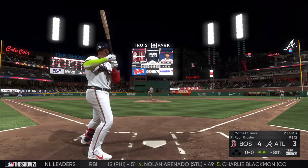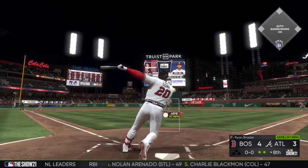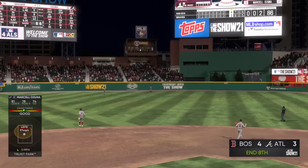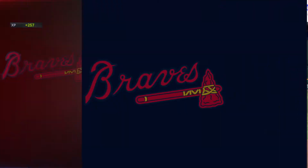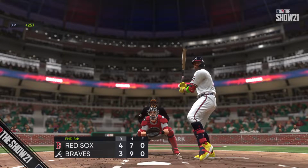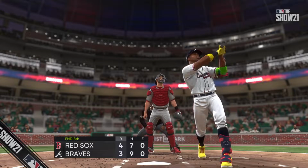Now stepping in, Marcell Ozuna. Now a ball ripped into deep center field. And what an effort on the running play to end the inning. But two come across to score in the inning courtesy of this.